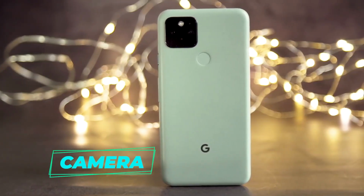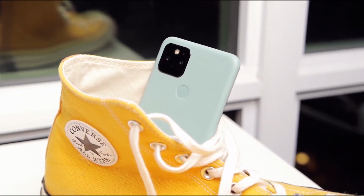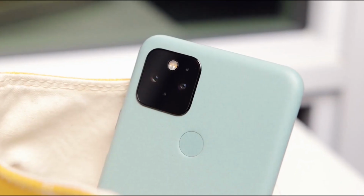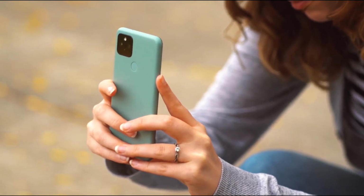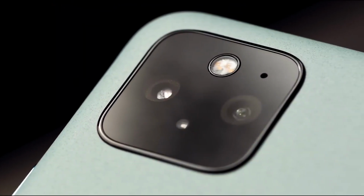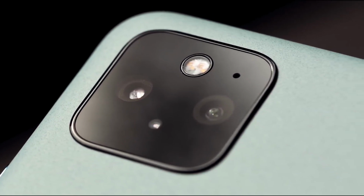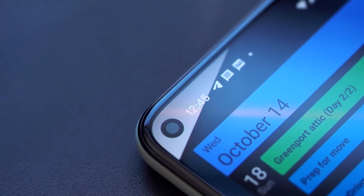The first thing that comes to mind when you mention the Google Pixel is its impressive camera quality, and that has been the phone's strongest selling point since day one. The Pixel 5, as we all know, comes with two rear cameras consisting of a 12-megapixel main camera and a 16-megapixel wide camera. On top of this, you have an 8-megapixel front camera for the selfies you love.